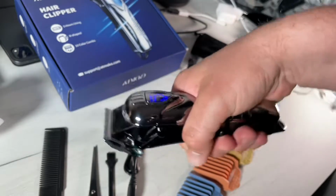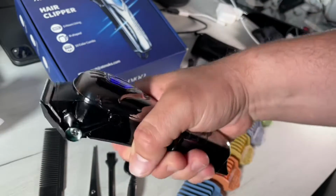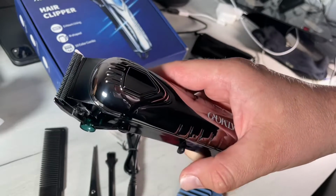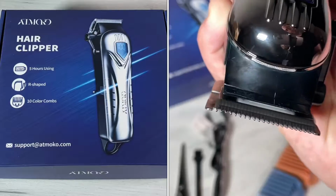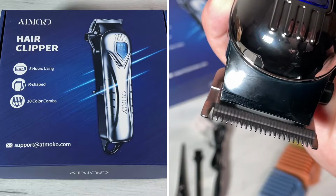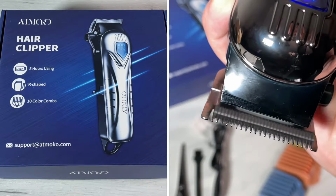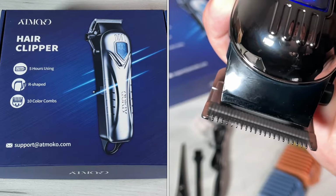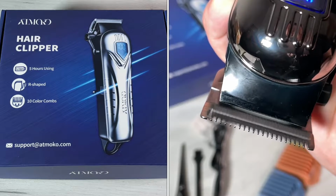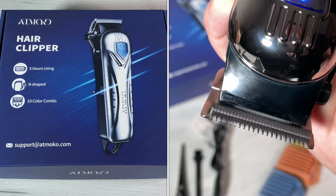It's 2 times faster carbon blades. The cordless hair clippers have the top fast blades and are as durable as any we will find in the barbershop. The 440C carbon steel is the most popular blade in barbers. It's 2 times faster and more accurate than the ceramic blade to clip the roughest, irregular hair.